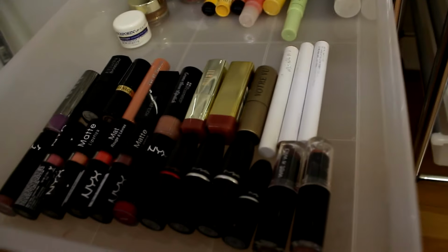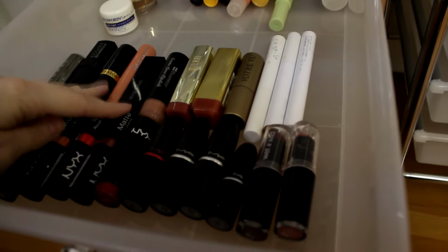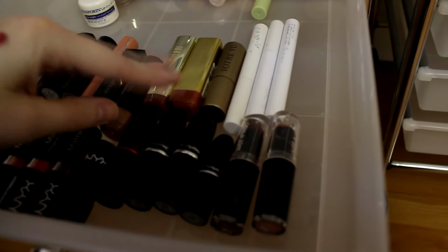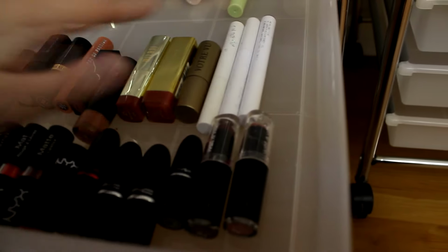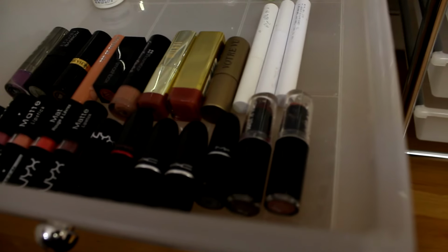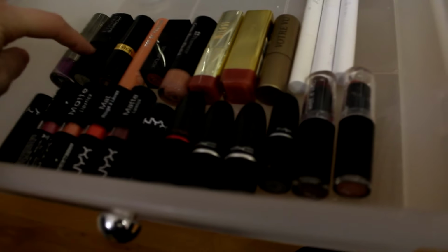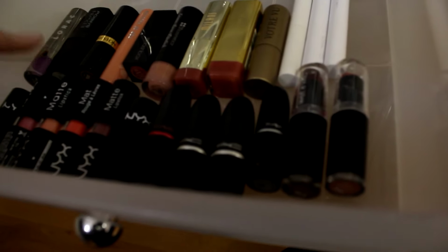I feel like I don't have as many lipsticks as I do lip glosses, but I definitely love them. Obviously I love the NYX formulas, and I love MAC and ColourPop as well. So I don't know if you guys want me to go through every single one of these or not, and if I'm not doing this the correct way, I'm really sorry. My Edwin Barrow I love, and my Lorac I love as well.